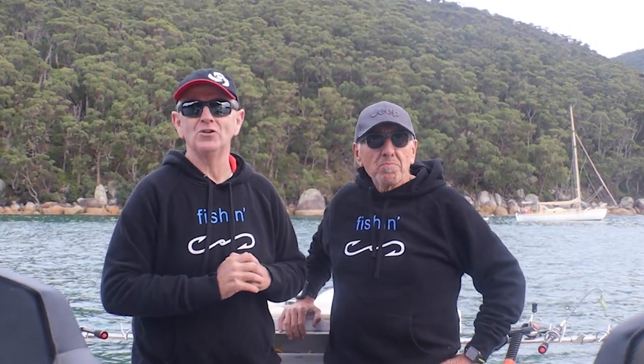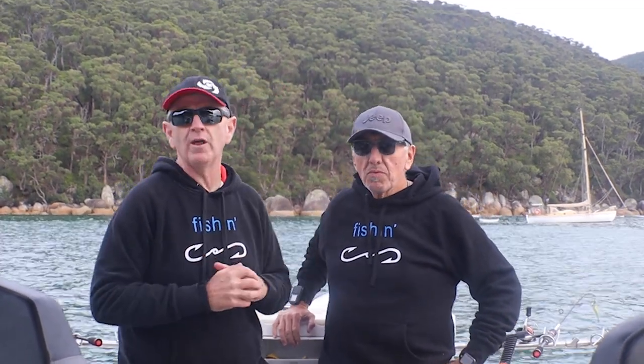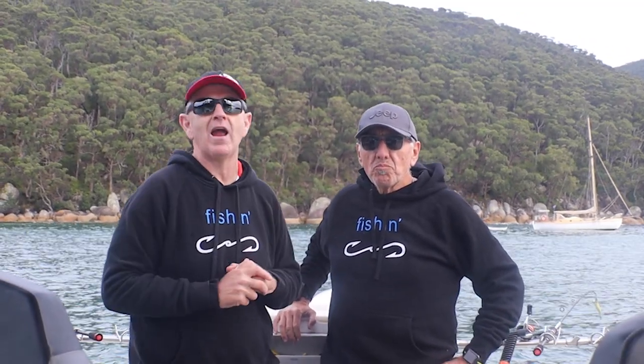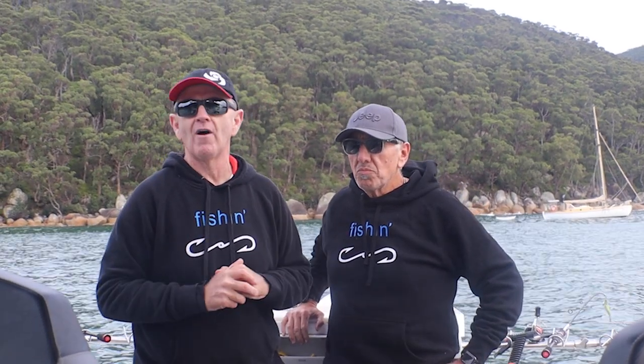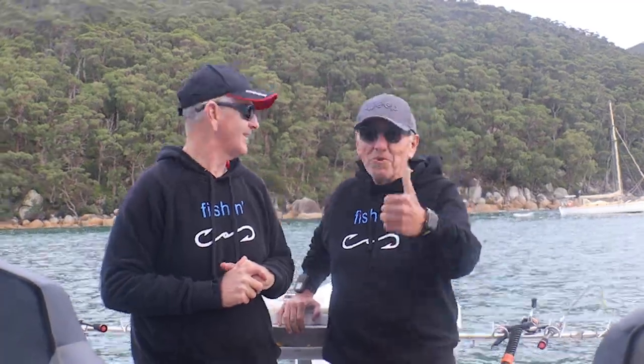Dean had never seen Refuge Cove. So, guys, we're going to show you what Refuge Cove looks like. It's a beautiful part of Wilson's Prom. We're about a 45-kilometre run from the ramp at Port Welshpool. So it is a bit of a run, so make sure you've got the weather on your side. But hope you enjoy the show, guys. Looking forward to it.